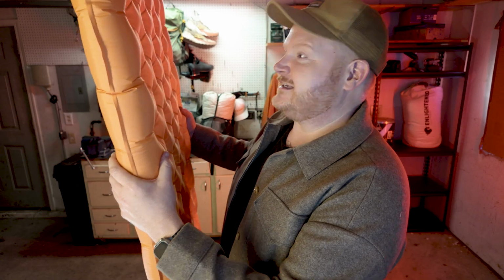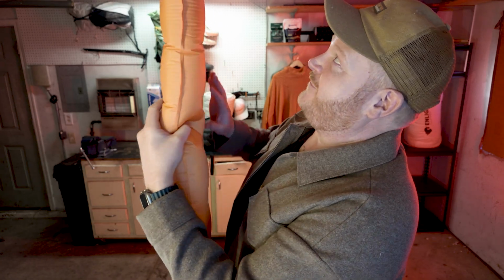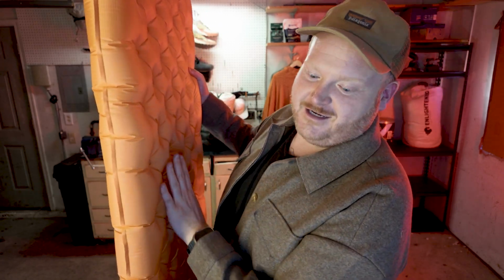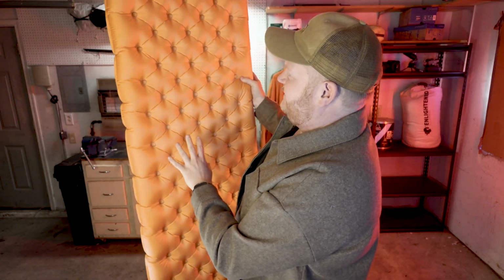For plus-size hikers, a 3-inch sleeping pad is a game changer. The thickness is really, really important, especially for bigger hikers, and this is why. When you sleep, there are pressure points, and not everywhere that your body is touching the pad is experiencing the same amount of pressure.